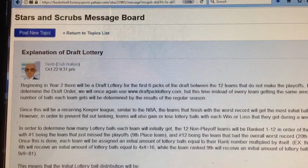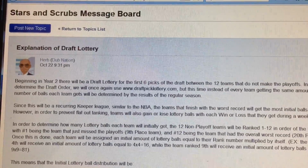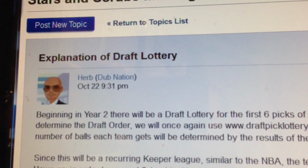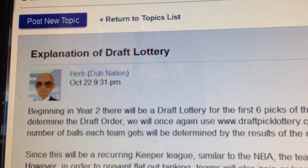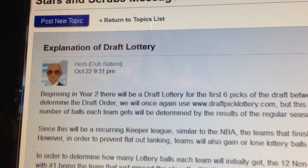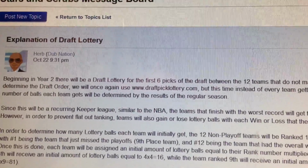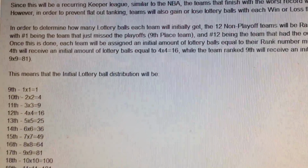Making this video ahead of the draft lottery that we will be having for the Stars and Scrubs fantasy basketball team. I put the explanation of the draft lottery on the website back on October 22nd, but I'm going to go over a little detail so you guys can actually see. Just reading over it, beginning in year 2, the first 6 picks will be in the draft lottery. You guys can go through it.